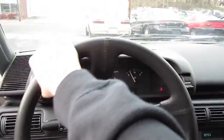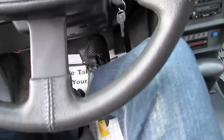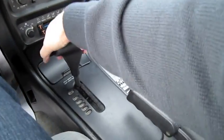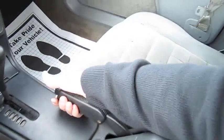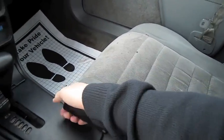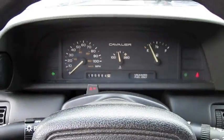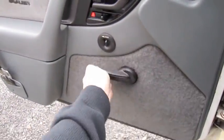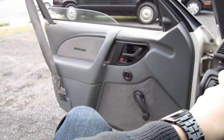Extension grips on the steering wheel. Smooth steering. Anti-lock brakes. And we're going to cut on the headlights, as well as the hazards. It's got manual windows. And we'll check out the exterior.